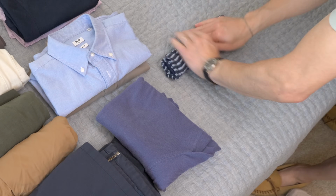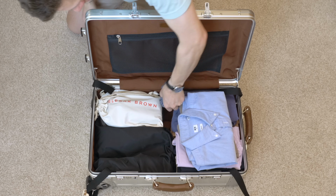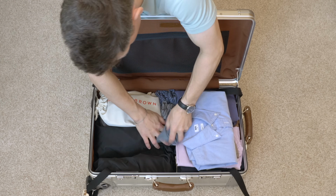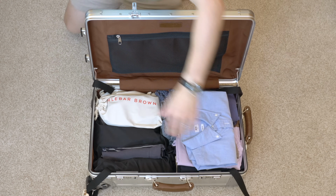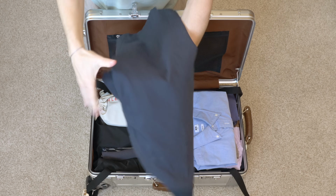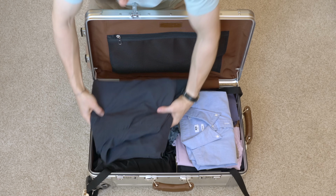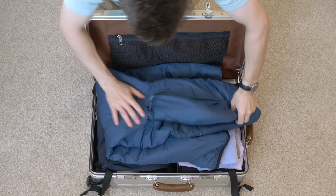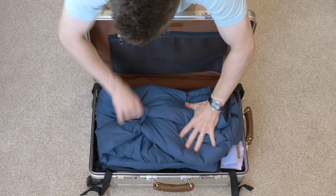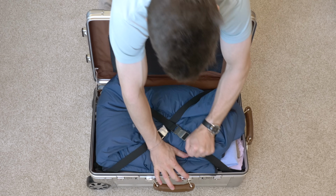These are perfect spots for underwear, which, like your socks, should be rolled up tightly. And after packing your undies, you should end up with a relatively flat plane across your suitcase, on top of which you can pack your outerwear. For lighter jackets, I'll fold them in half, maybe twice, and put them on whichever side of the suitcase has more room. If I'm bringing a heavier jacket, I'll fold it in half once, and then I'll lay it across the top of the whole suitcase, and then buckle the straps and tighten everything down.